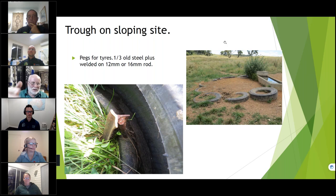And you obviously put that on the higher side so the tyre is pulling against it as it tries to move downhill. On the right, that trough's been done for about five years now. I haven't re-graveled it in that time, and now it needs just a little bit of gravel on it and a few tyres filled up to bring it back up to scratch again.